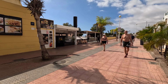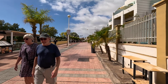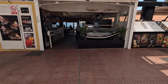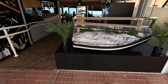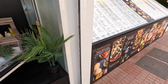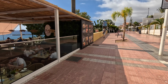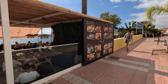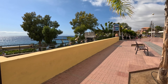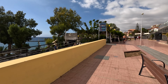See if we can catch the fish. Over there. Here we go. Look at that. Fresh fish. Pick one. Can't get much fresher than that. Maybe if they've been caught today. So plenty of shade as well available here. And we're going to walk down to the next level. See what there is there.